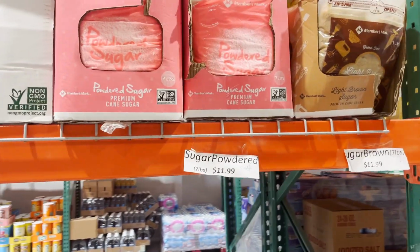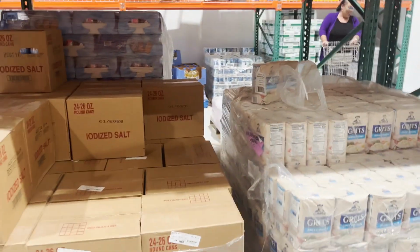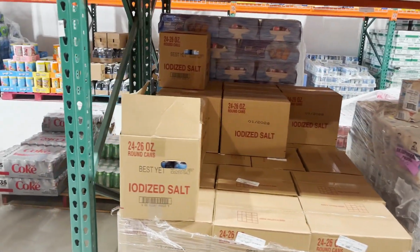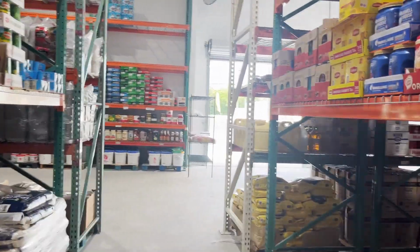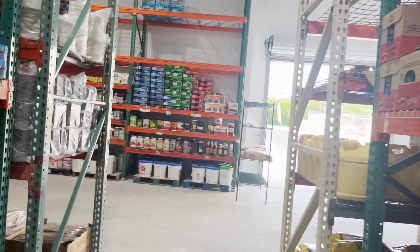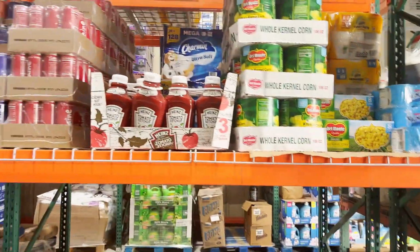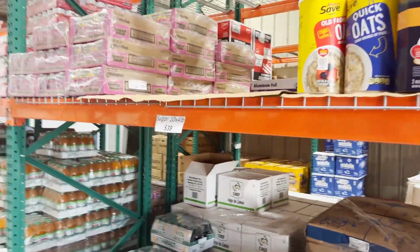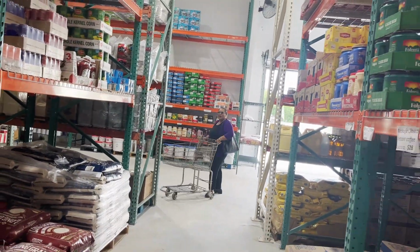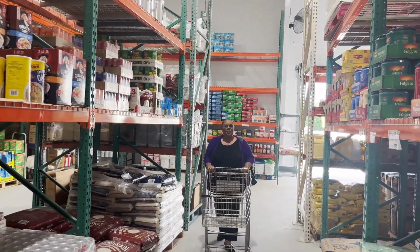You have flour, wholesale flour, different varieties of flour. You have grits. You have cooking oil. You have tuna fish. You have tin stuff like peaches. You have wholesale oatmeal. You have noodles, the cup noodles. And you have the pack noodles, you have peas, you have a variety of different items here wholesale.